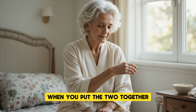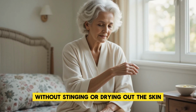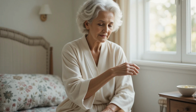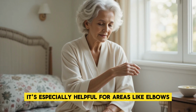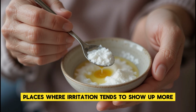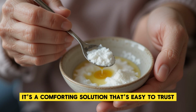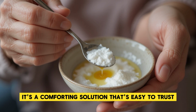When you put the two together, you get a gentle, natural blend that can bring quick relief without stinging or drying out the skin. It's especially helpful for areas like elbows, behind the knees, or even around the neck, places where irritation tends to show up more as we grow older. It's a comforting solution that's easy to trust.